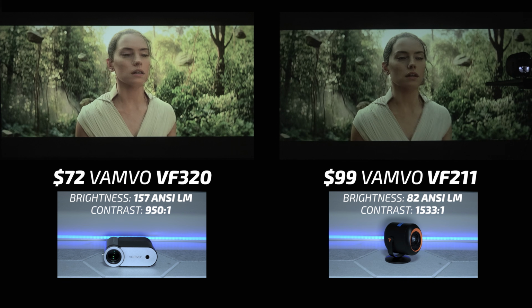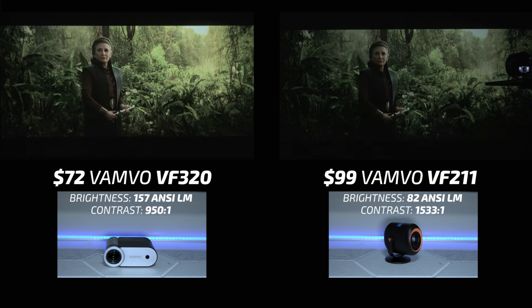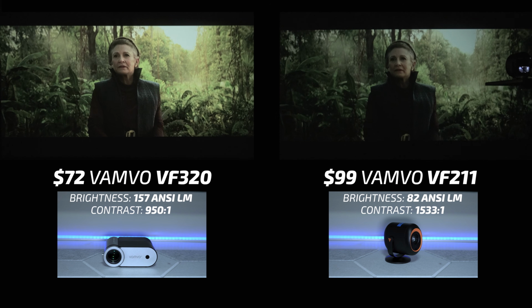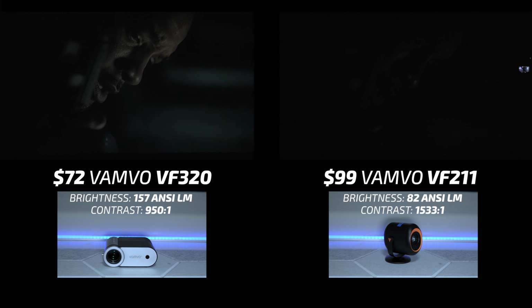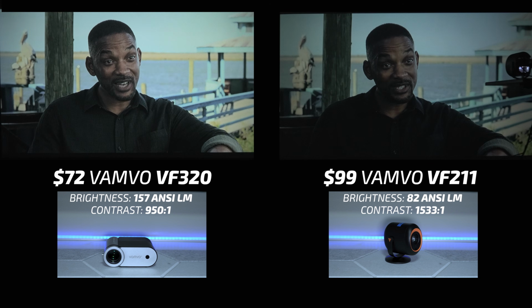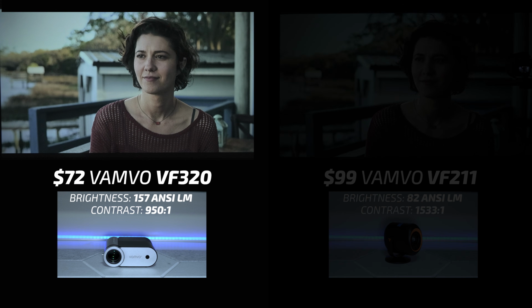Round 23 then put the Vanvo VF320 on the left and the Vanvo VF211 on the right, and despite a $29 increase in price, the more expensive Vanvo VF210 had half the brightness, less contrast, and was missing the excellent image processing of the VF320, and is easily the worst value of any of the projectors in this video.